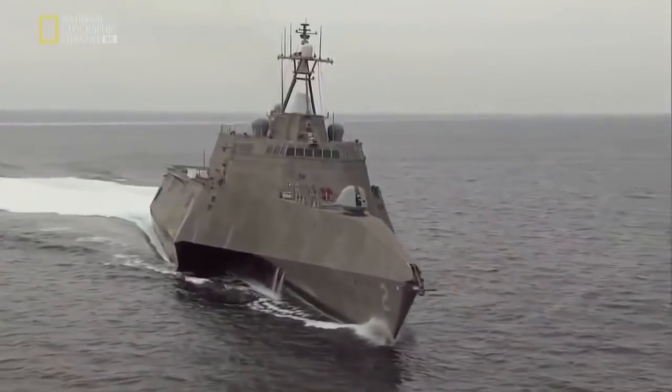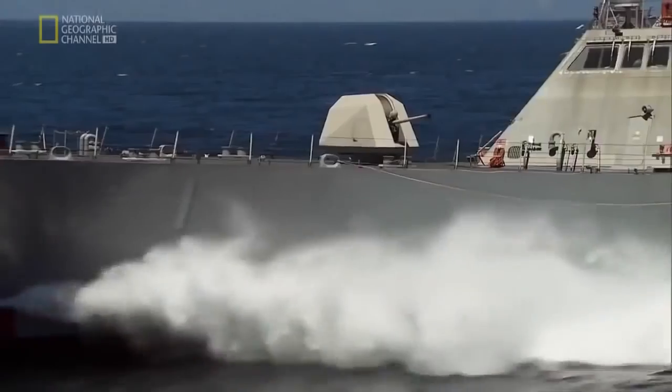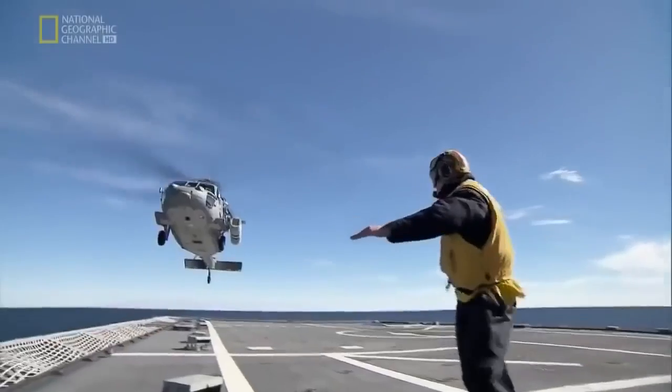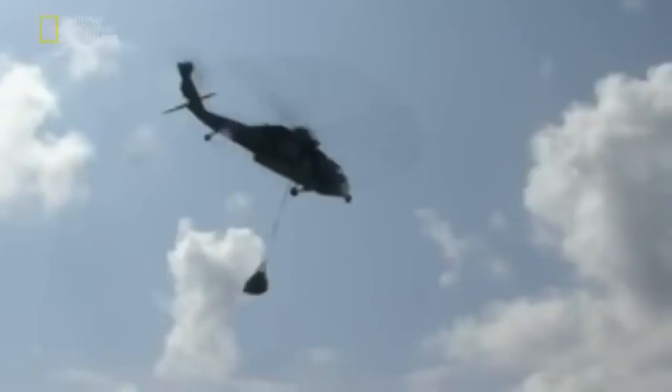We've learned a lot of lessons from the first two ships of the class. We've implemented those lessons learned into the follow-on ship designs. The program of record is to eventually have 55 of these ships operating in the fleet. The LCS program is going to grow significantly in the next couple of years, and the types of missions that they're performing, possibilities are endless.